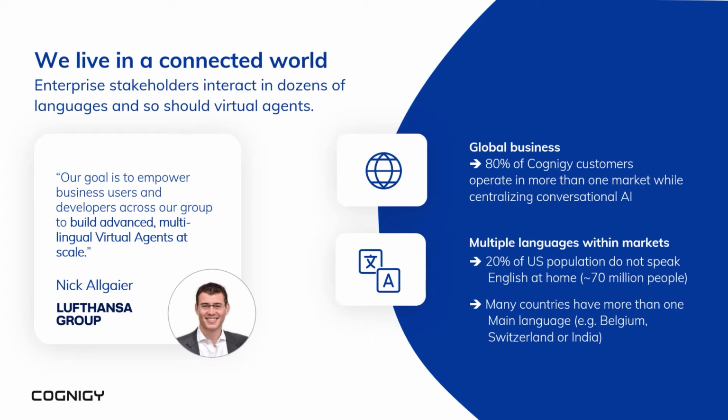The majority of our customers are operating globally, meaning that their customers and employees speak multiple languages. That's why multi-language capabilities of virtual agents are so important, and why they picked an enterprise-grade platform like Cognigy.AI in the first place. But even within single markets or countries, multi-language can be critical for accessibility and a low threshold for engagement, not just in markets like Switzerland or India.